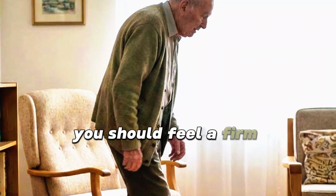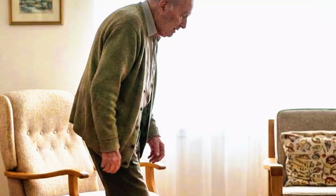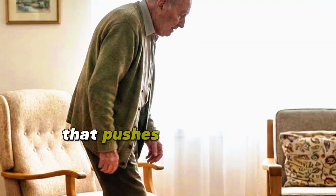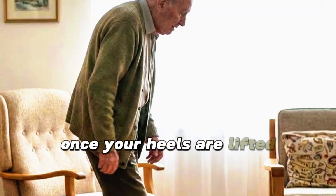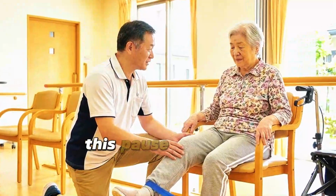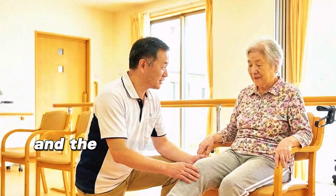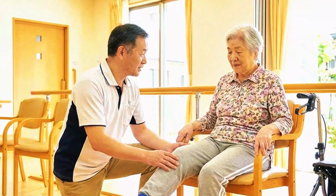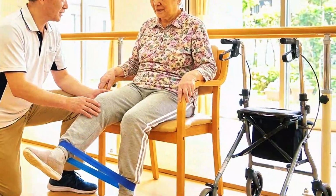You should feel a firm contraction in the calves, not pain or cramping. This is the muscle squeeze that pushes pooled blood upward against gravity. Once your heels are lifted, pause at the top for 1 to 2 seconds. This pause is critical. It allows the veins to fully empty and the valves to close properly. Many people rush through this part, which reduces effectiveness.